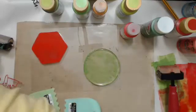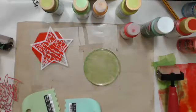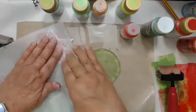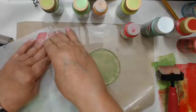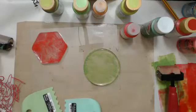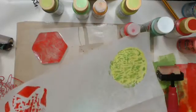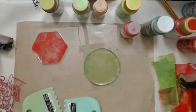So let's see what else we have here. Oh, let's do this one with the star. There's that. You don't own a gel plate, so I don't get it. But why buy a smaller one when you can just mask off the other one? Yeah, it's true. Oh, that one is cute with the little star. I think I have almost all of them now except that big giant one. They're so cute. I'm waiting for Patty too, because Patty has got them too.